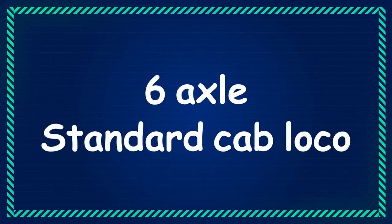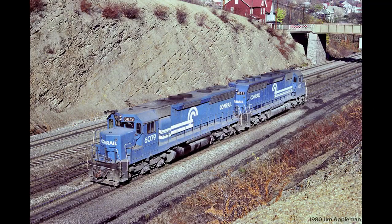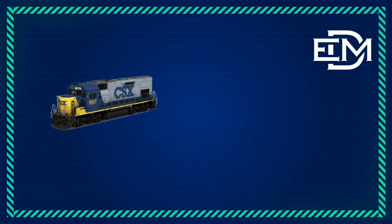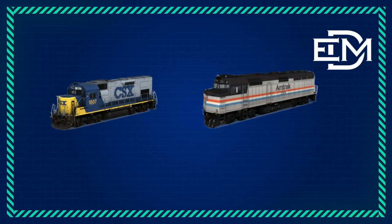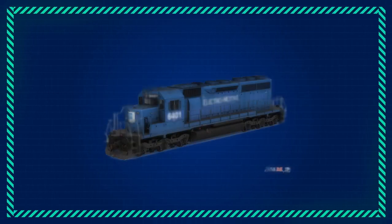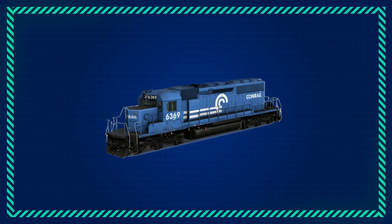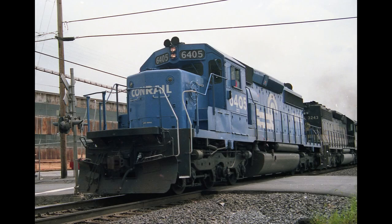In 1976, Conrail launched operations and quickly realized the need for a new 6-axle standard cab locomotive to phase out its aging fleet of EMD SD45s, inherited from Penn Central, Erie Lackawanna, and Reading. EMD's catalog at the time featured the GP15, F40PH, and the rising star, the SD40-2. Conrail chose the SD40-2 for its strong reputation, which was growing in popularity across North America, Canada, and other places. The first SD40-2s rolled into service with Conrail in June 1977.